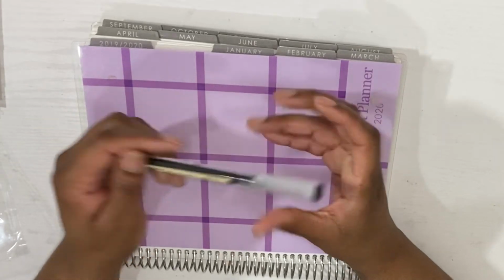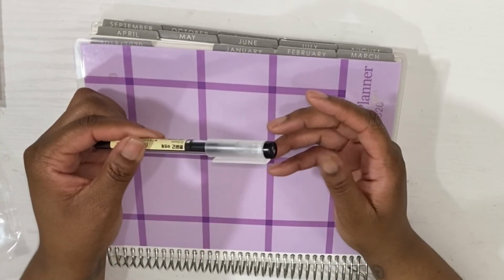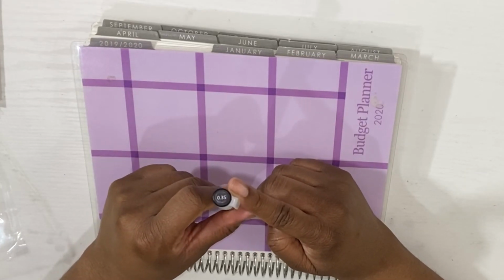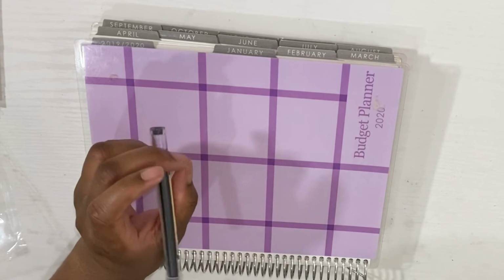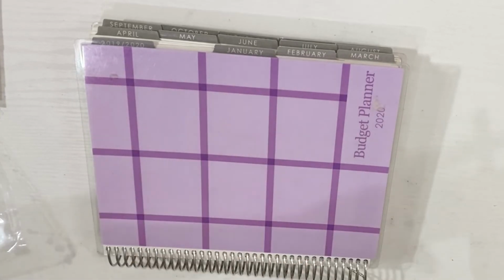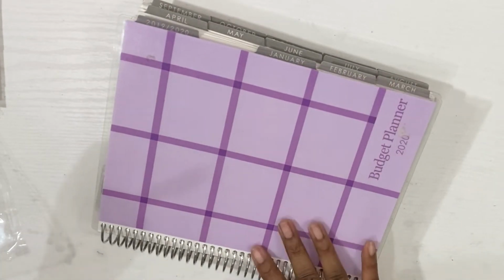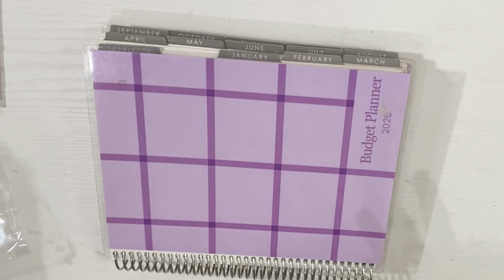So I get to have the best of both worlds. Like with the Muji pen, I have the feel of a regular pen, but it's actually smaller than the Muji pen. The tip is a 0.35, whereas all the other pens are a 0.38. So it's extra fine, which I don't have an issue with. I think I was writing with it today. I filmed a video with me writing with it in one of my vlogs, and it wrote very well.